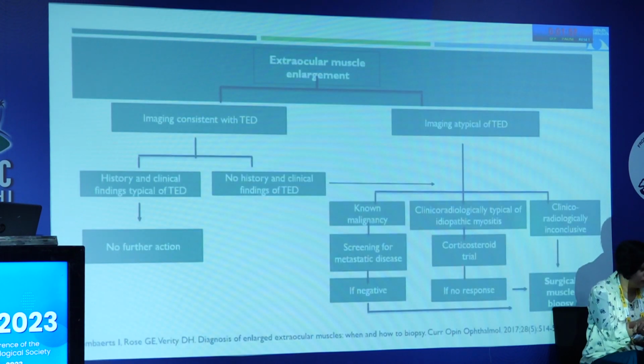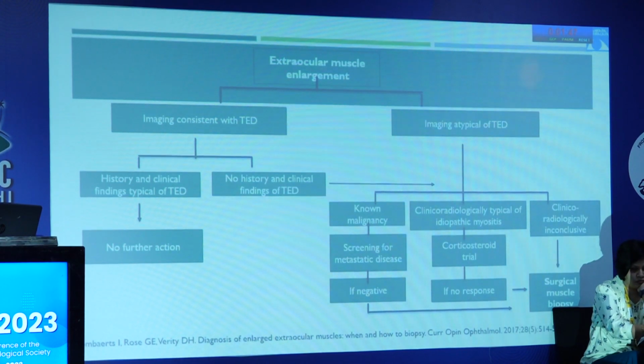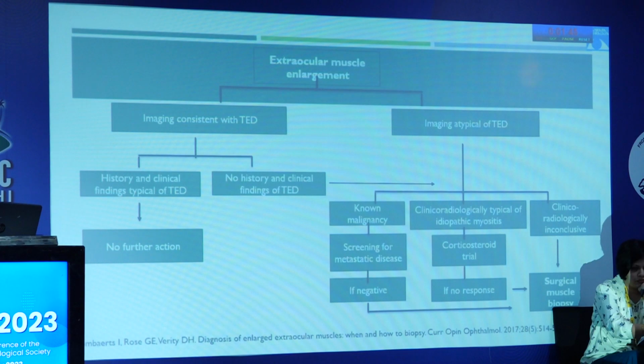This is an algorithm that shows how to approach a patient who comes with muscle enlargement. If the patient has imaging that's consistent with TED, but the history and clinical findings are not, or the imaging is atypical of TED, but the patient doesn't show any response to a corticosteroid trial, or the screening for metastatic disease is negative in the case of a known malignancy, one can proceed with a muscle biopsy.